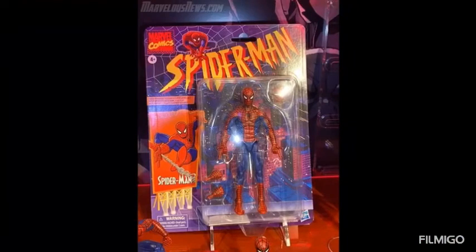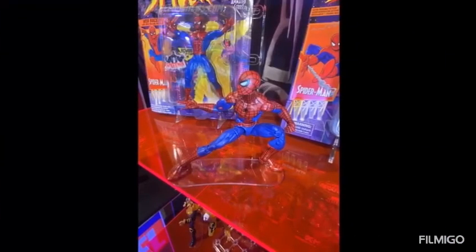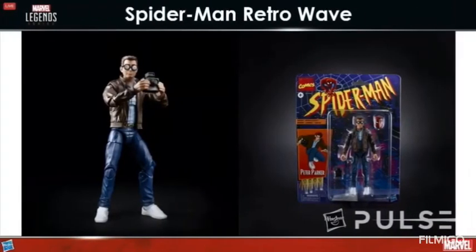I really like that packaging. He comes with a set of alternate hands, so he has fist hands and thwipping web shooting hands and an alternate head sculpt. And there he is out of the packaging. Then we also got revealed a Peter Parker figure.